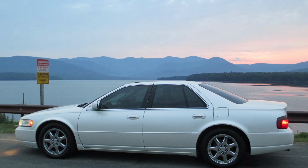One thing to know about me, as evidenced by one of the props on the wall behind me, is that I'm a huge fan of the North Star era Cadillacs. In fact, the North Star V8 engine cover behind me comes from my personal 2002 Cadillac Seville STS that I owned in the past. I loved it, I enjoyed it, despite being a money pit. We might talk about that in another episode.